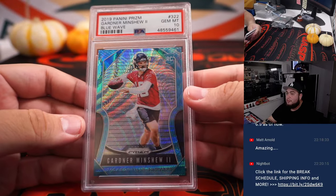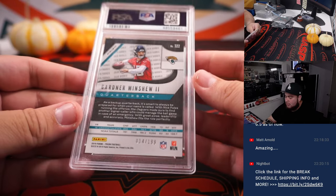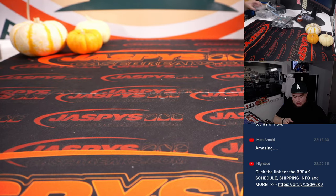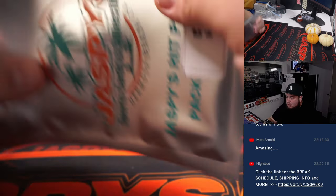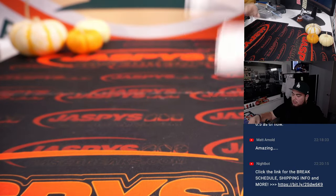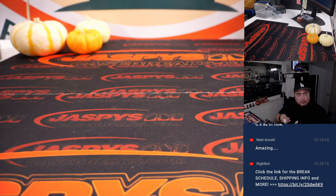And a little Gardner Minshew. How about a Blue Wave PSA 10 rookie /199? All right, and there you go, Steve Birch. Hope you're feeling better, buddy. All right, so let's quickly tag these. And then we're down to just two people, guys. I think it's Steve Locke coming up, and then Travis D will be the last ones.